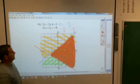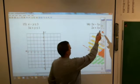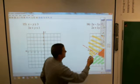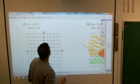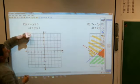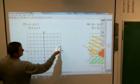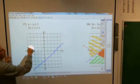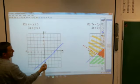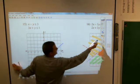Riley, 15. Is that the same one? Again, Riley, I look at this and I see another -y, so you got to think about switching that sign to its opposite, right? Yep. So it'll look like this. Cover up the x. Y is -3. Cover up the y. X is 3. It's a closed circle or an equal sign, so it's a solid line. Shading the opposite of it, y is less than, so you go to the bottom side, you're going to shade this.